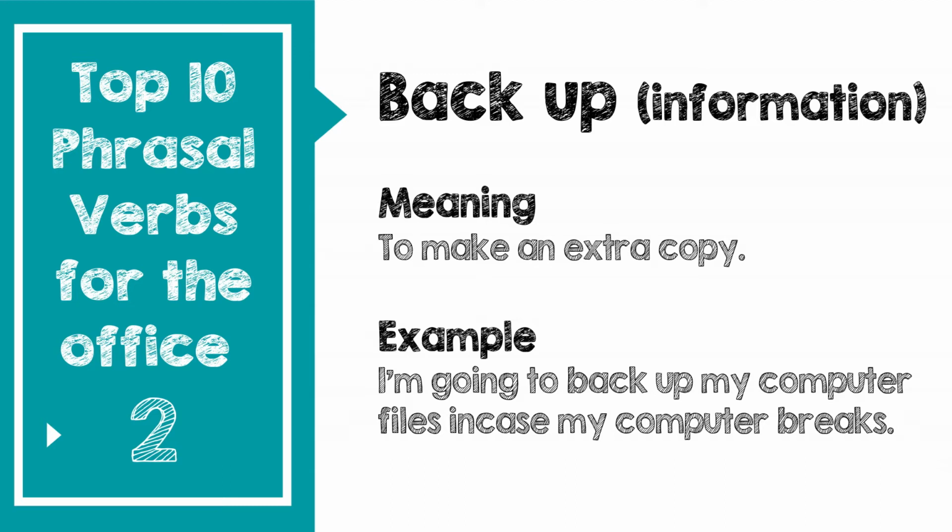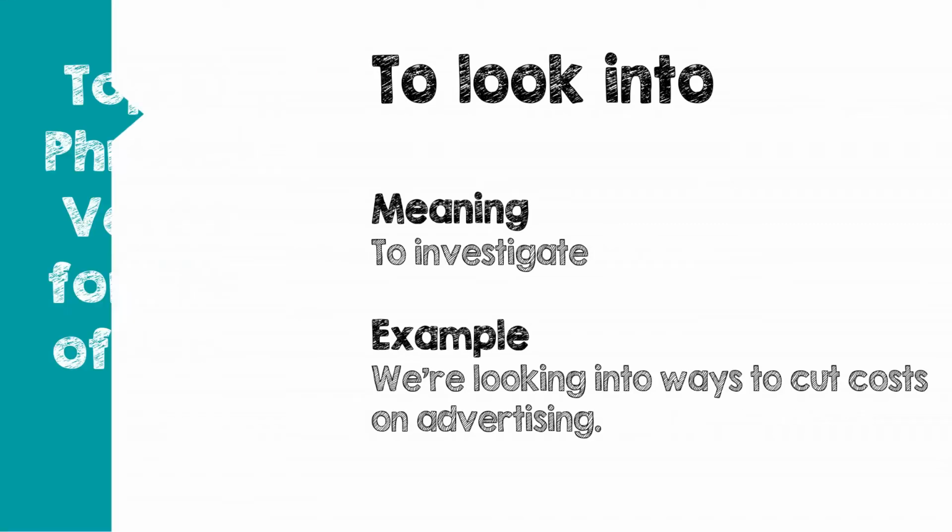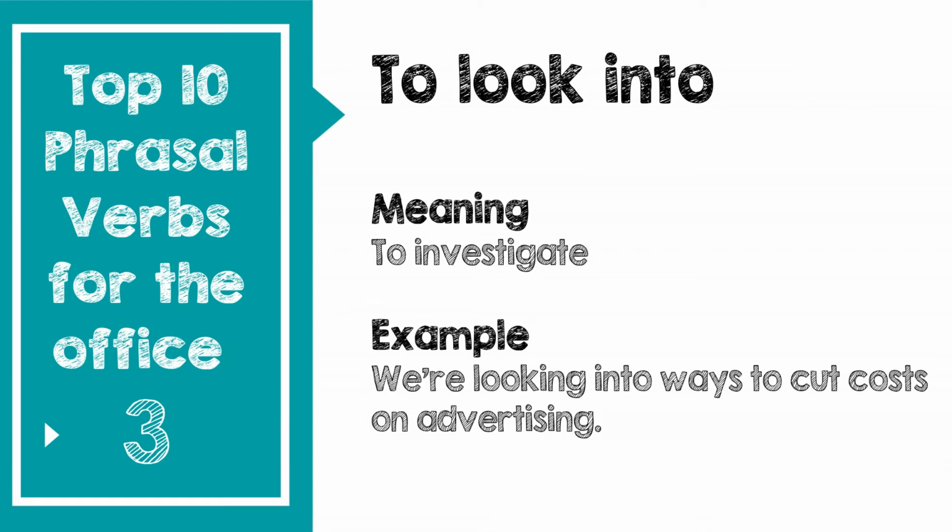The example sentence is, I'm going to back up my computer files in case my computer breaks. And up at number 3, we've got to look into. The meaning is to investigate, to find out more information.